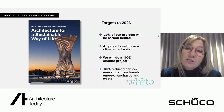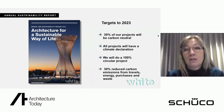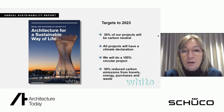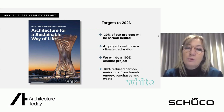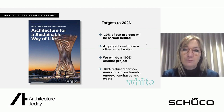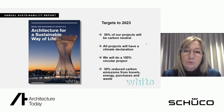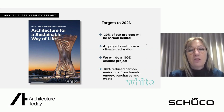So the targets we've set up for 2023 are, some of them, that 30% of our projects will be carbon neutral. All projects will have a climate declaration. We will do 100% circular projects, and we want to reduce our carbon emissions by 30%.